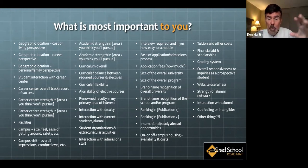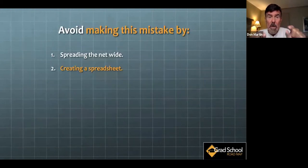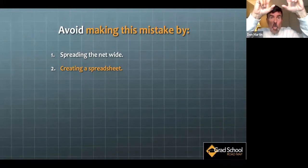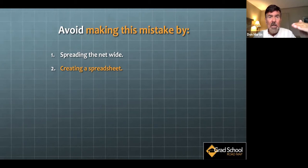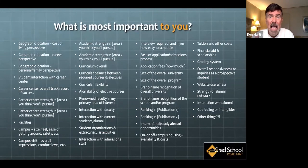And on your spreadsheet, going back to creating your spreadsheet, that ought to be one of the items. What do students and alumni say about this program? That should be one of the items you're filling in for every single one of your options. What does this mean? It means that this research process takes time. This isn't something you do in a day or even a week. It may take a month or two.